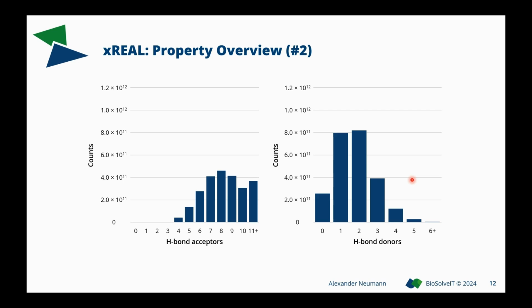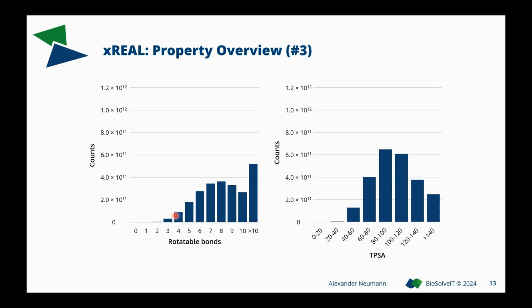As for the other Lipinski's parameters, the H-bond acceptors, fairly nice distribution, so less than 10, I would say more than 70 to 80% are covered by those compounds here. As for the donors, very nice, only a few exceptions at 6 or more, and all the rest is covered by Lipinski's rule of 5. Rotatable bonds, quite some diversity here. We also have some alkyl chains in the more than 10 section, but in total, a normal, Gaussian distribution for those compounds.